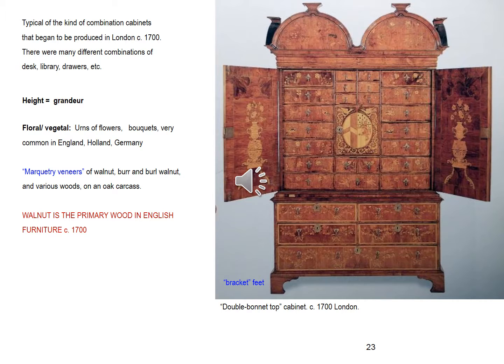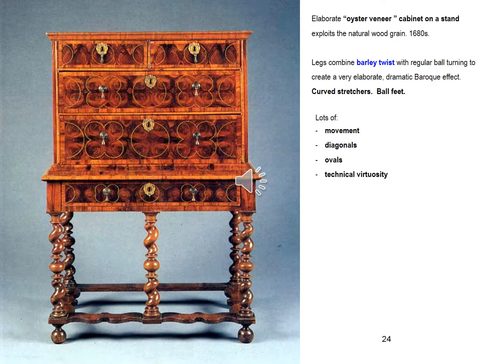Do make note of the words in blue. Some of them you've already seen, some of them will come back again, but they are important to know. A chest on stand with dynamic oyster veneers and legs that combine regular ball turning with diagonal barley twist. Very dramatic, very Baroque.